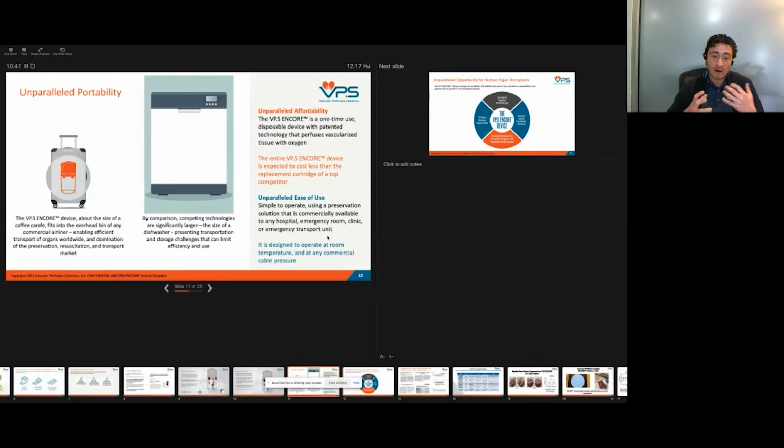When we put a heart into our device, we lower the metabolism by lowering the temperature, and we just supply enough oxygen to keep the cells alive. So in case our device fails during the preservation period, it basically remains in static cold storage, kind of reverting back to the standard of care. There are studies that we're doing to prove this to the FDA. And how we compare that with the competition is that if the heart ever fails during transportation, then the heart is lost because it's at a physiological temperature.